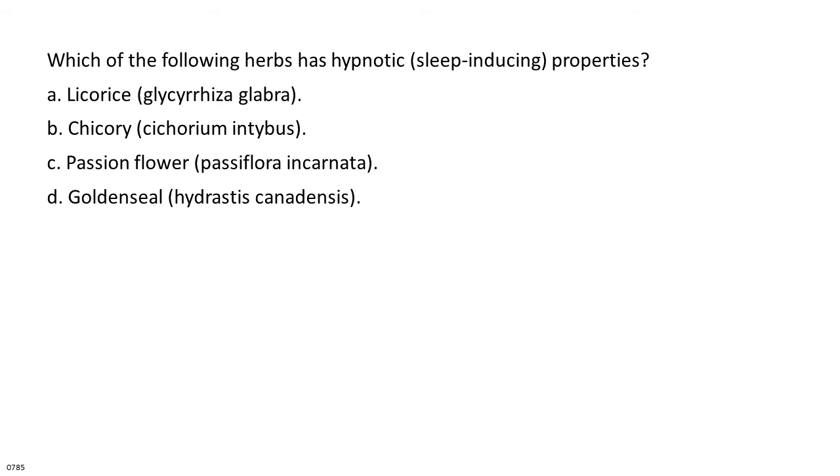Which of the following herbs has hypnotic, sleep-inducing properties? A. Licorice, Glycyrrhiza glabra. B. Chicory, Cichorium intybus. C. Passion flower, Passiflora incarnata. D. Golden seal, Hydrastis canadensis.